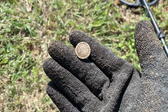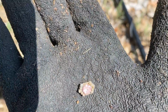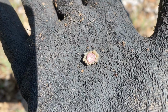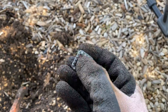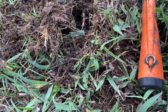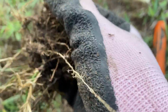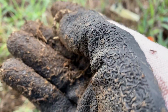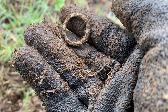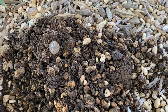Then I got this 15-16 sound and I got a button. I got a 16 signal and it looks like a little bead off a kid's bracelet. I got a 22-23 signal and I got this little kid's buckle. So I've been digging a lot of fence wire, 18, 19. I just got a 19 and I got this. Not sure what that is, but it looks like it's off some kind of bling or something. Got a 20-21 signal, got a zinc penny.